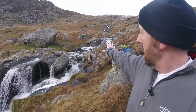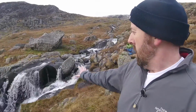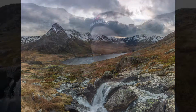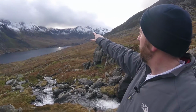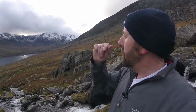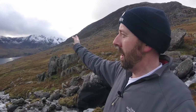So the camera is set up to have a view of the valley, but with the waterfall in the foreground, and the idea is that the water is rushing into the valley, as it naturally does, but in the image, rushing into the valley and then leading the eye round to Tryfan and the Ogwen Valley. And the cloud seems to be shifting. So again, still fingers crossed, hoping that by the time the sun goes down, that cloud is shifted and we get some brightness up in the sky.